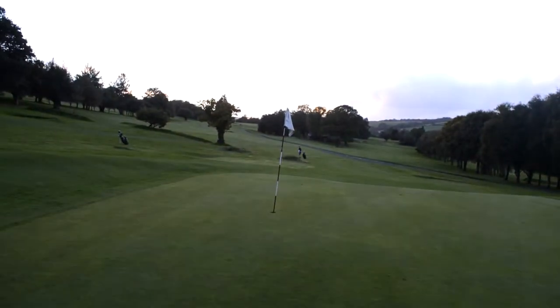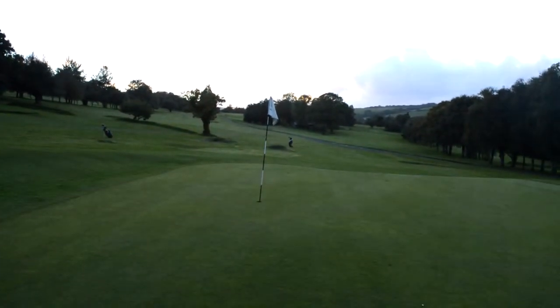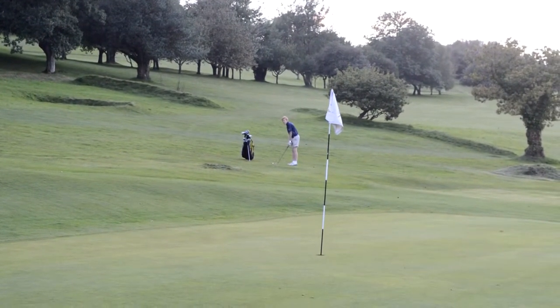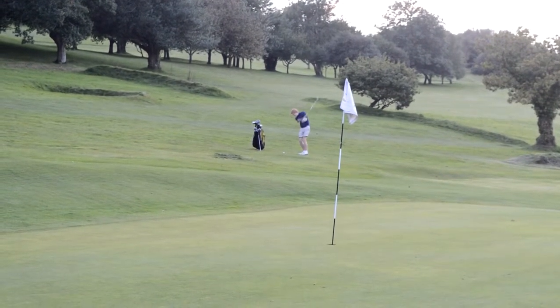Yeah, it's not a bad effort. Just a slight pull, a little bit left from down there, a little bit long. Okay, so Jay's just up there, just come a bit right. He's just going to play a little flop shot down. If he can put this anywhere near the pin, it's amazing.